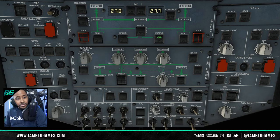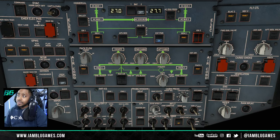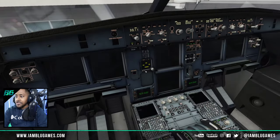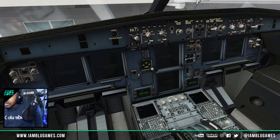All right, let's turn the sounds up a little bit. Bring that down, and we'll get the external power on. Battery on. Arm is smoking. F, I think, what did he say? 1, 3, and 2. All right, here we go. And nav lights on. Good. All right, she should come to life now. We'll get those screens nice and bright for us.